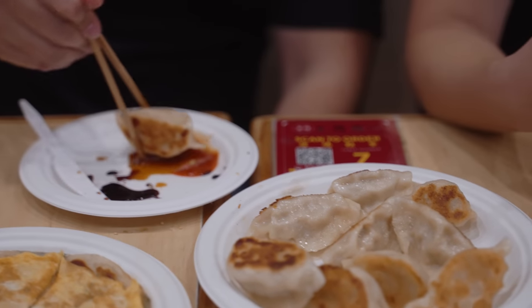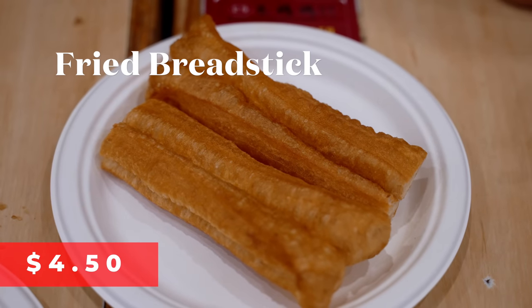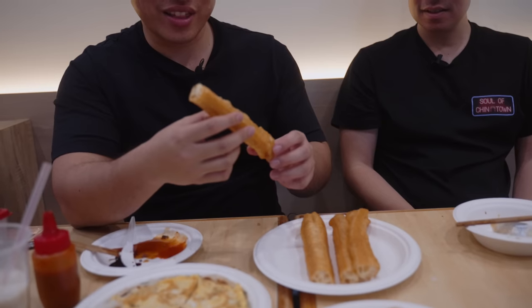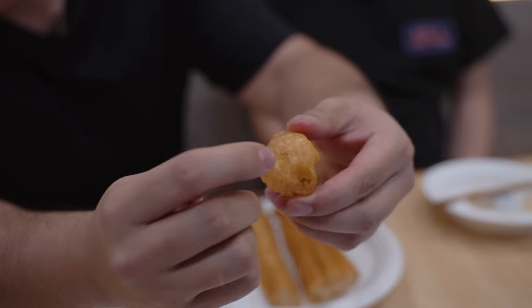The skin's great, man. The skin is great. Yeah, go to like a northern Chinese restaurant, the skin's thicker. Yeah, this is a nice medium. We just wanted to see with this because this came in this fried breadstick, and it was so crispy, hey. Apparently it's made fresh. Like they hand roll it themselves, fried to perfection, man. Like I've never seen one so beautiful before. It's beautiful, bro.